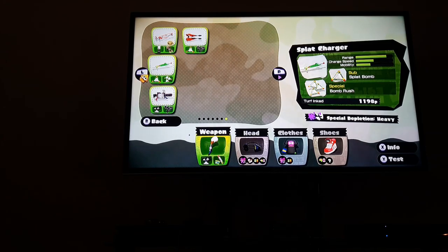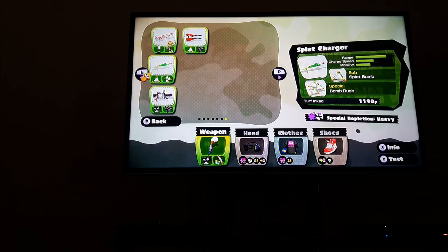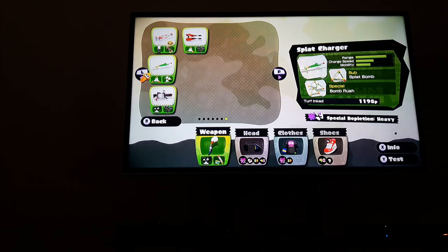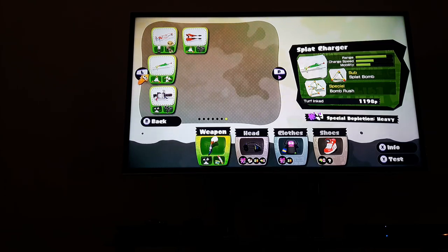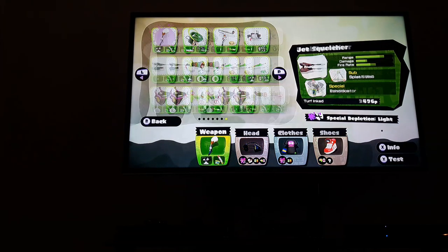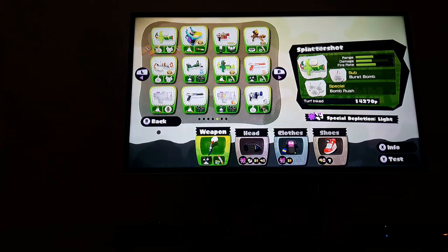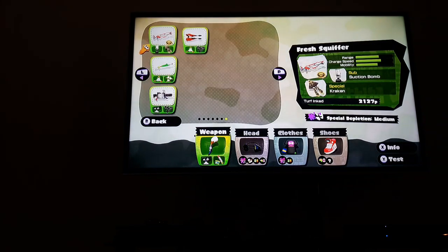And lastly, we have a splat charger. Splat charger range is phenomenal. The charge speed is not good, and the mobility kind of sucks. But today, we're about to see which one out of these four y'all will like the most. And also, put your favorite weapon in the comments, because we still have some more.